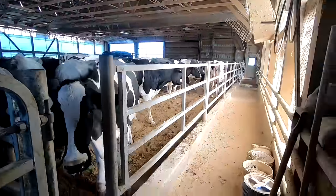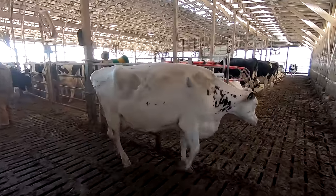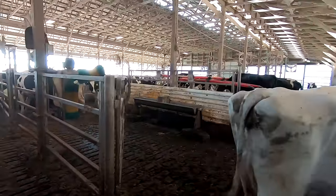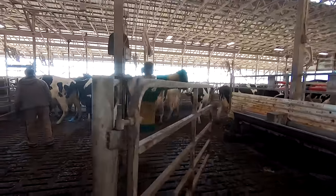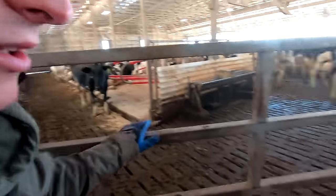I just stopped in here at the hoof trimmer. The cows are turning out this way. We're just putting some cows back in their group. Pen 3. We're trying to use the new group numbers and it's kind of difficult.